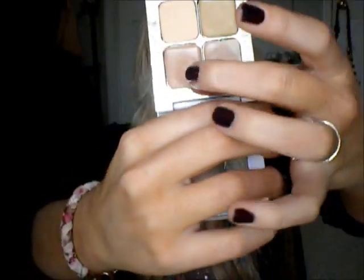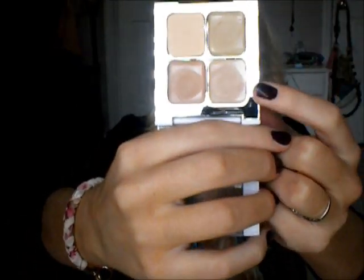Next is drugstore concealer. Now, I don't own a lot of drugstore concealer. I mainly stick to my Estee Lauder Maximum Coverage Foundation for concealer under my eyes and stuff, but I really have been in love with the Sonia Kashuk Hidden Agenda palettes in color 07. This is like the only color they have, and it's got the tinge of green, the pale, the powder, the salmon color, and then the lighter color.